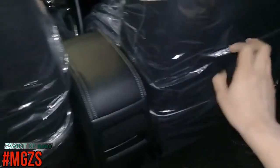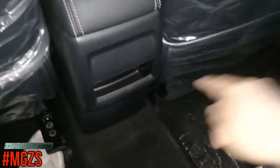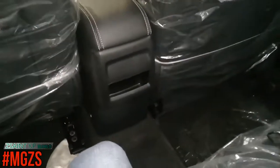You have storage pockets in the front seat backs. Grip handles on the seating for the rear on both sides. This car doesn't have a center armrest. You do also have a little storage right here.